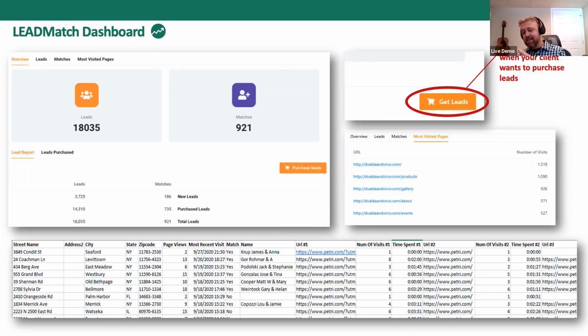So Lead Match completely, what is a PURL, someone said. Lead Match completely replaces the need for personal URLs, okay? Because the person doesn't have to type in anything unique. They just go to the website the same way they always do, and our system is actually going to do the work for them, okay? That's what's incredible about Lead Match. And any website you guys can think of can benefit from this. You do not have to limit Lead Match to your direct mail clients. Anybody can use Lead Match.